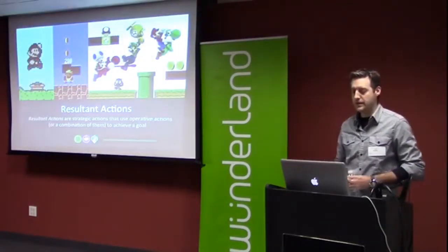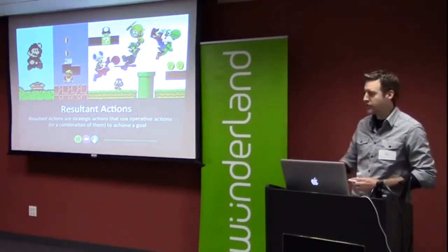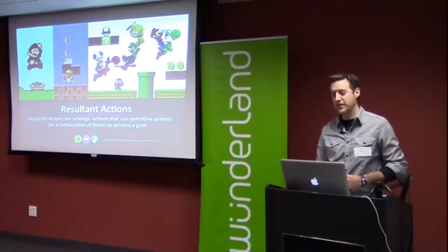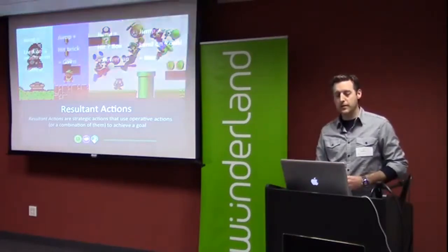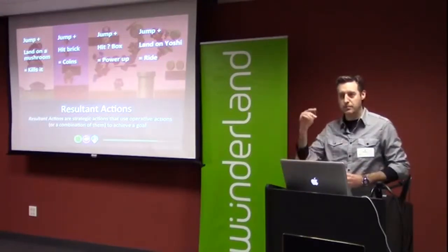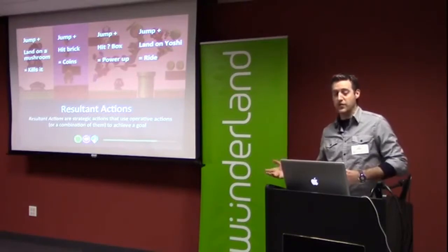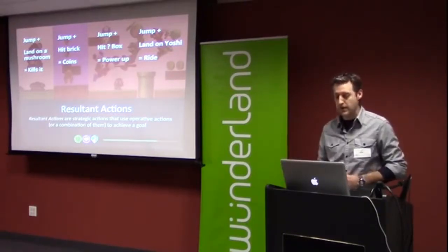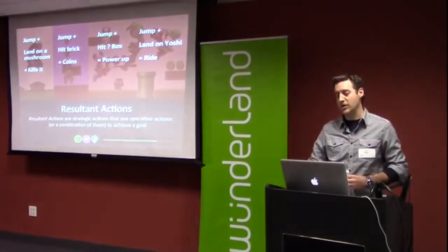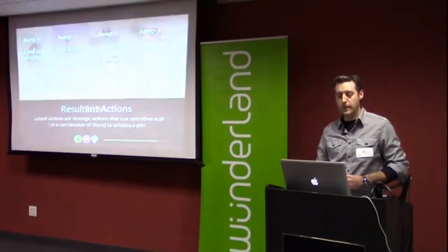Then we have resultant actions. These are more strategic actions, where you use combinations of actions to get to a goal, right? Some examples would be: you jump and then you land on a mushroom, and that means that you kill him. Or if you hit a brick, it gives you coins. So multiple combinations of similar actions can have different results.